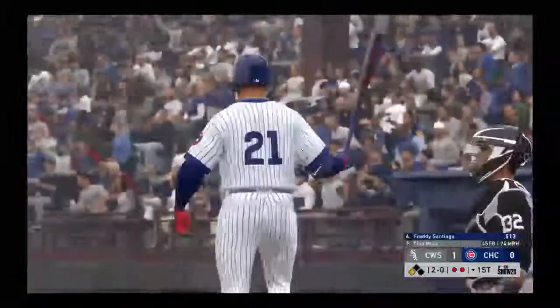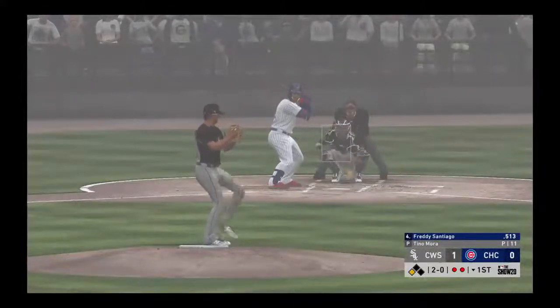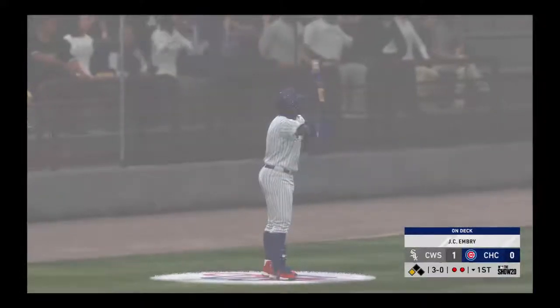A 2-ball, no strike count to the Cubs center fielder. Hey, you want to talk about being in a zone? This guy's been raking lately, and it all starts with his pitch selection. 2 great takes, and he's almost daring the pitcher. Just go ahead and challenge him. Down low, and the plot thickens here. 3-0.